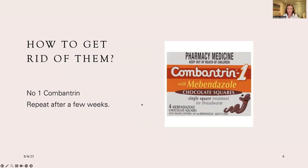So these are normally just a one dose, the little chocolate squares at the pharmacy. We often give them to our kids, but we should probably also be giving them to ourselves every now and again. It says a one dose should do the job. Just because of those little larvae that could hang around, I would probably repeat the dose after a few weeks.